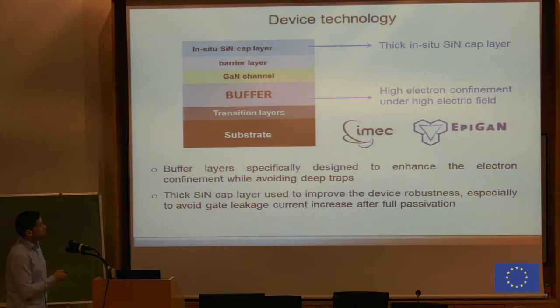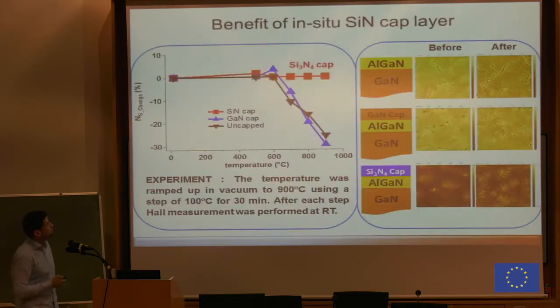But again, the silicon nitride is used to improve the device robustness. Also, I will show you how you have to be careful with the gate leakage, and you have to be careful with the design after full passivation. So I'll come back to this point. But definitely you have to control the surface charges from the growth point of view.